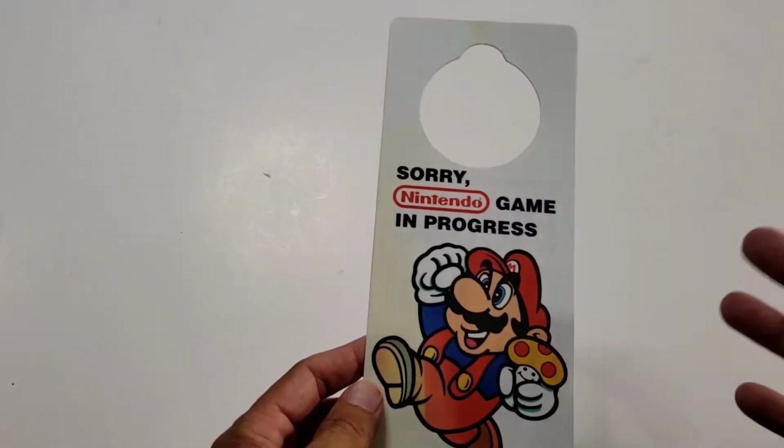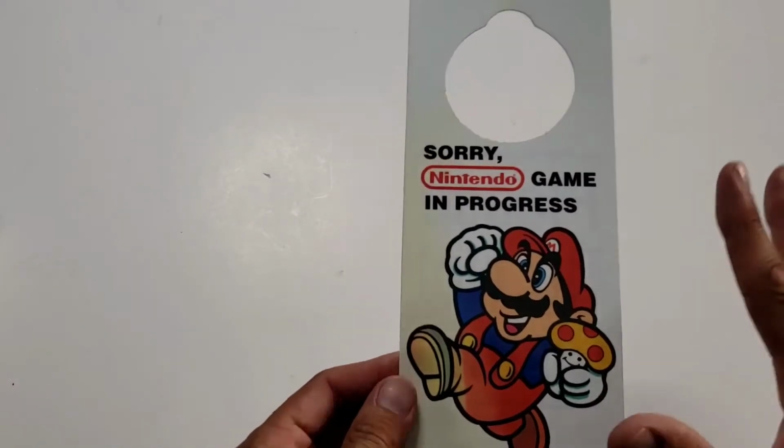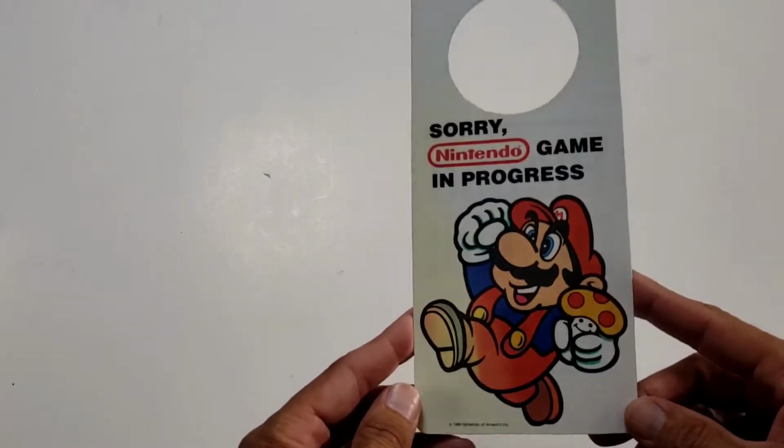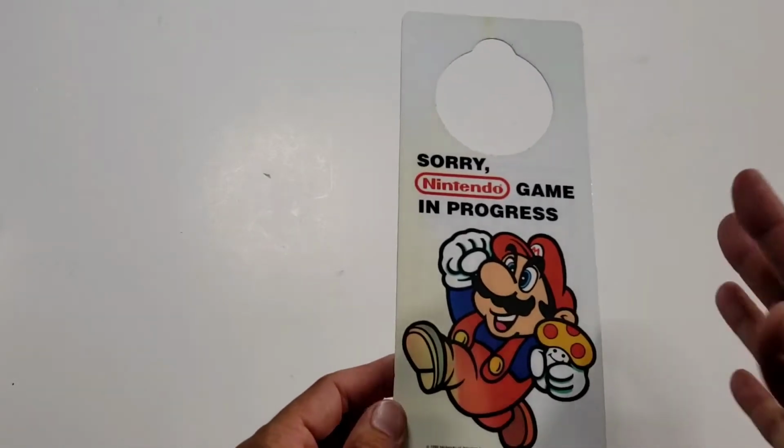Hobby Lobby now is starting to come out with these video game door hangers, and this one is original, and it's from the late 80s. So I don't know what kind of price I'm going to put on this. I may just have like a make offer. I know it's a piece of plastic, but it is something that you just don't see every day.